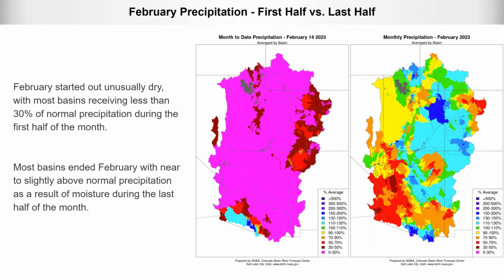And you can compare that to the graphic on the right. This is how February precipitation as a percent of normal ended up. So many areas ended February with near to slightly above normal precipitation as a result of that moisture that we saw during the last half of the month.